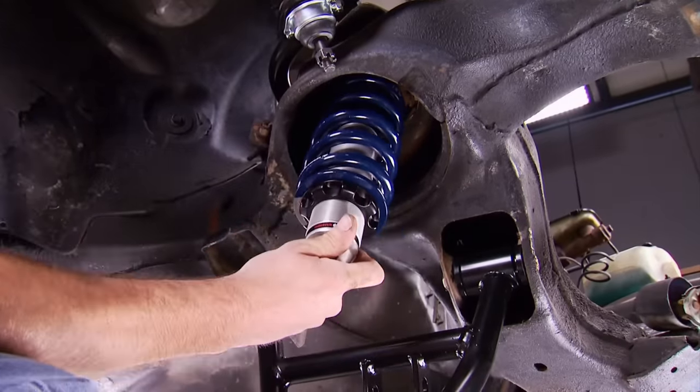Using a piece of cardboard, I'm making a template to fit the upper control arm mount. Now, once fitted, we'll mark the location of the bolt hole. Using 3/16 steel plate, trace the template onto it. Notice the two raised tabs coming off the plate now?